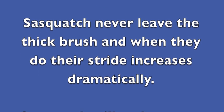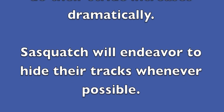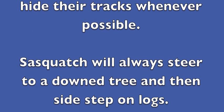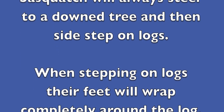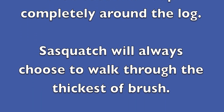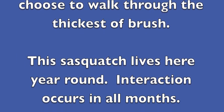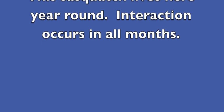Sasquatch never leave the thick brush. When they do, their stride increases dramatically. Sasquatch will endeavor to hide their tracks whenever possible. Sasquatch will always steer to a downed tree and then sidestep on the logs. When sidestepping on the logs, their feet will wrap completely around the log. Sasquatch will always choose to walk through the thickest brush. This Sasquatch lives there year-round. Interaction has occurred in all months, or evidence at least has occurred in all months.